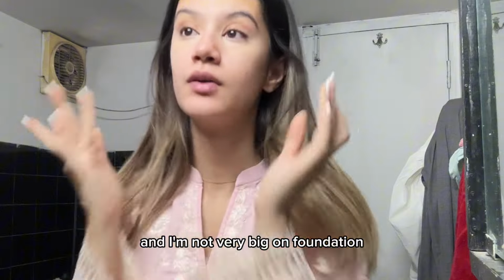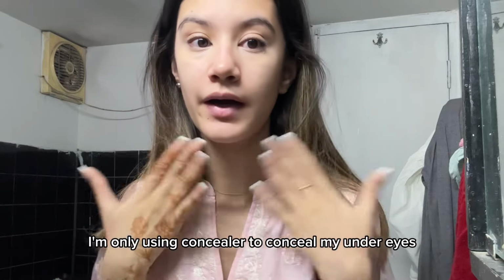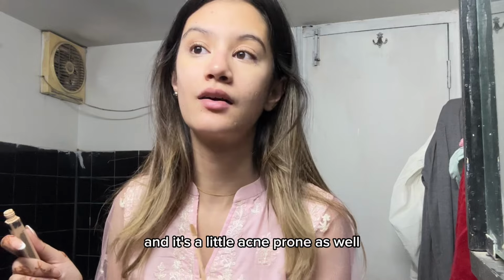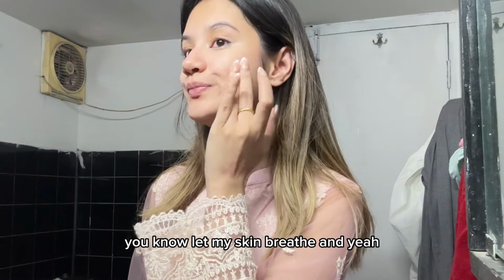And I'm not very big on foundation. I'm only using concealer to conceal my under eyes and spot conceal my acne marks. But I really don't want to put a lot of product on my face. My skin is a little combination type and it's a little acne prone as well. So I try to just let my skin breathe. And yeah, concealer is done.